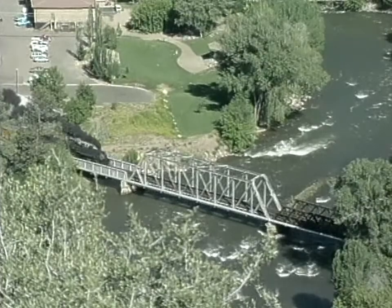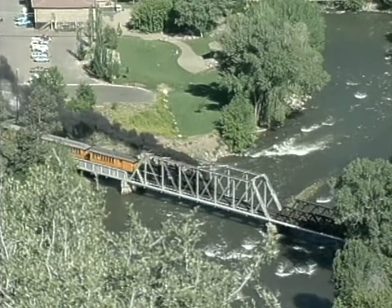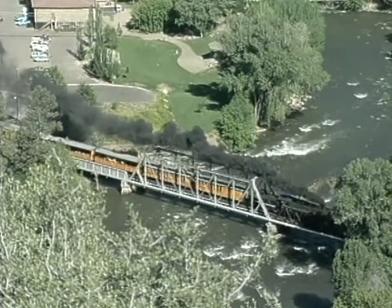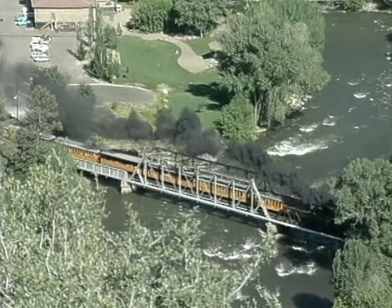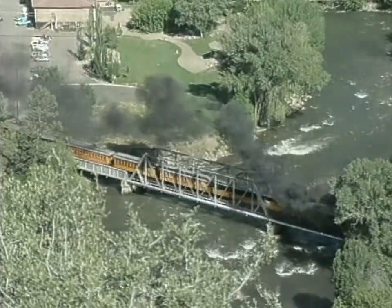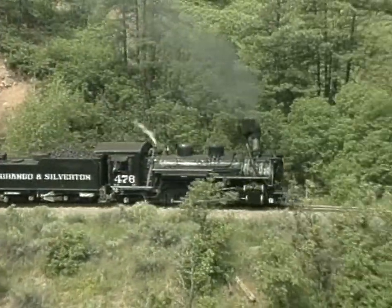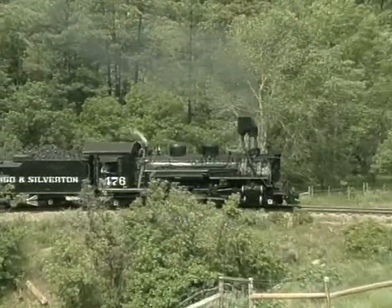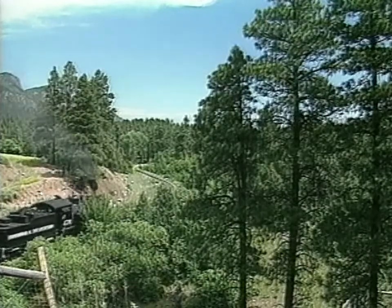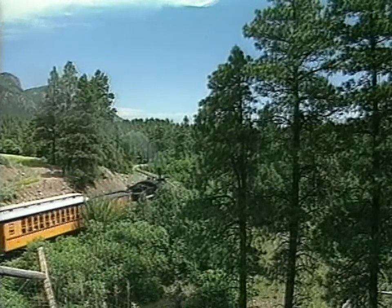There are mountains in Colorado. How about this rare vantage point on one of them as we photograph a Durango and Silverton train crossing the Los Animas River on its way north out of Durango? Also note the cinder-catching trap on the stack of this K-28 Mike, reminiscent of the old Colorado and Southern narrow gauge.